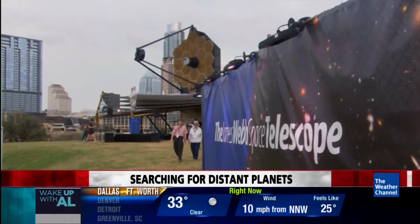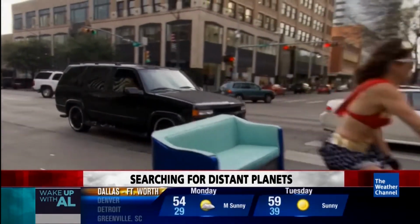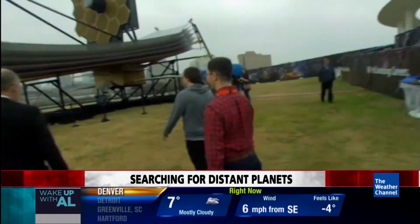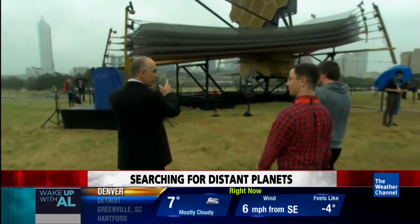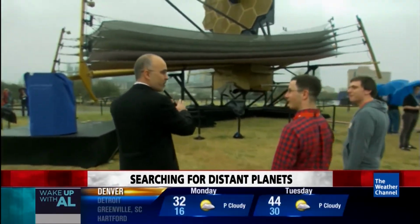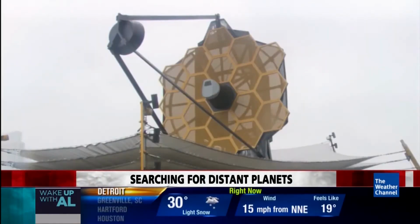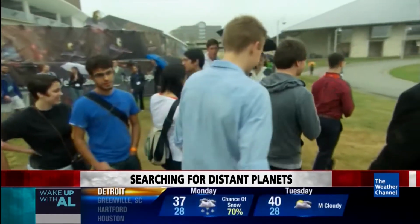In this tent on the front lawn of Austin's South by Southwest Festival is maybe the biggest spacecraft you've never heard of. But of course, you walk right by here and you already knew what it was. We haven't checked this out yet. Now, of course, you know the Hubble Space Telescope. This is what's come to replace it, 100 times more powerful: NASA's James Webb Space Telescope.